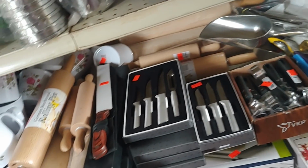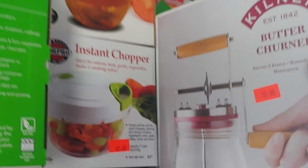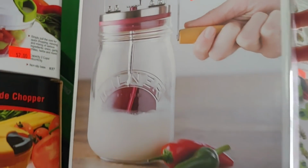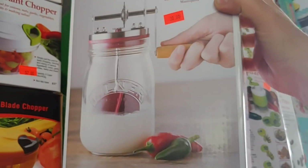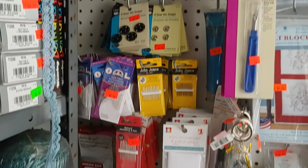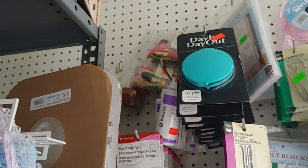And I just like to take another look at some of these, like this butter churner. They're just so interesting because most of us would never think of buying a butter churner. Here's some cute little crafting scissors and some other sewing items. Lots of just general purpose things. This is like a full sort of Amish style Walmart I think we have here.